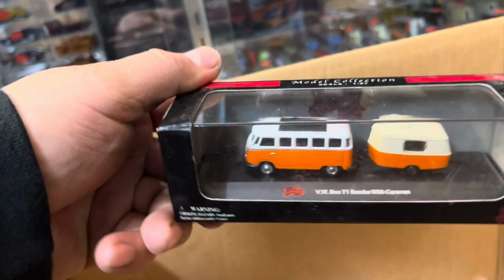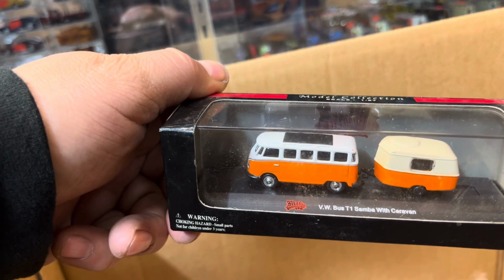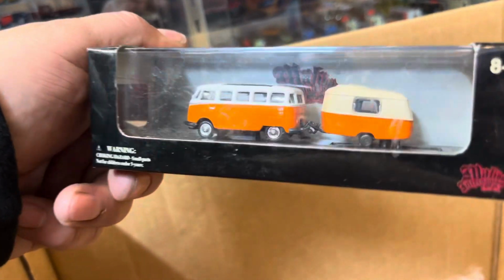One more in here. Look at this. Look at this. Orange with white. Nice. Volkswagen bus T1 Samba with caravan. Nice. Look at that. Wow. Pretty good detail. All right. Let's see what else. Got two boxes in here, guys.